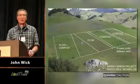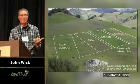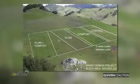This is a typical block, and we've replicated it 3 times on my location and 5 times in the Sierras. So we have 2 climates represented in this study. So the exact same compost, as Jeff said, was applied on the randomly assigned plots. We have a control, a compost.